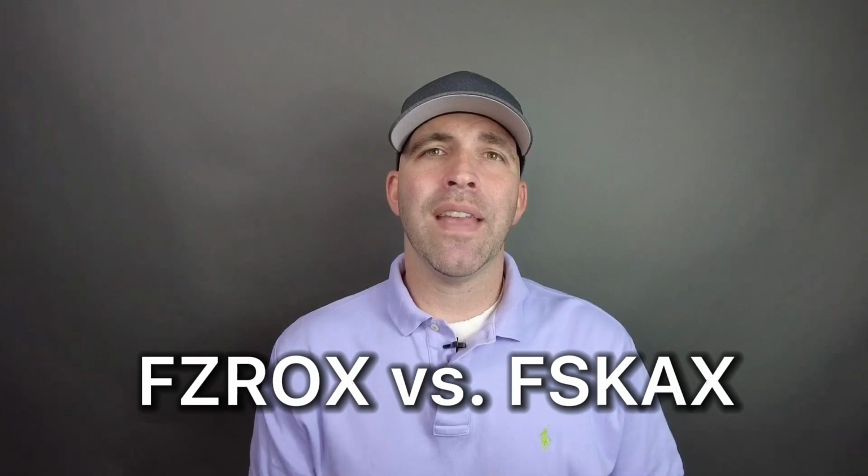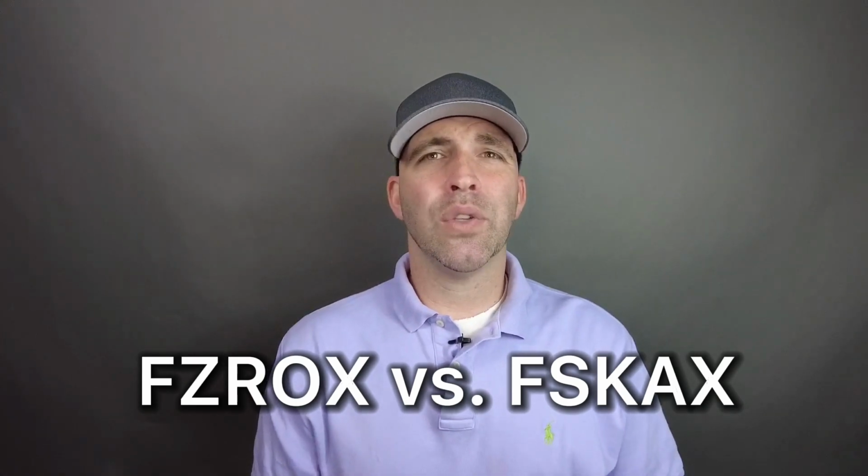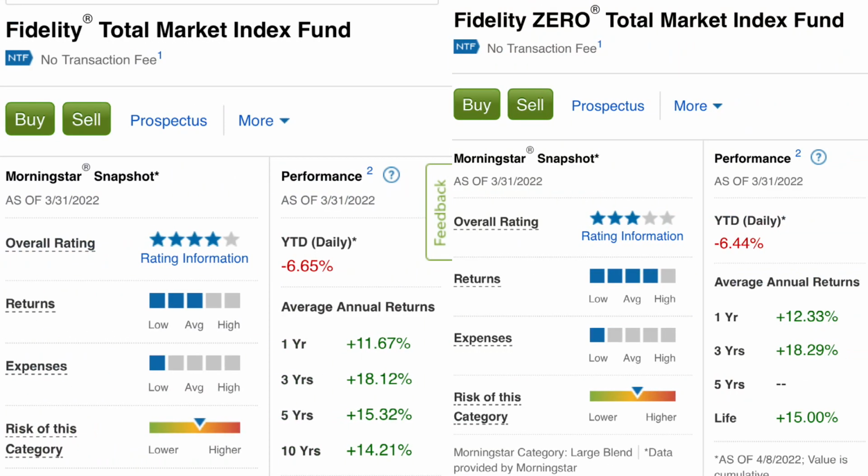Now, if you look at the FZROX and FSKAX, we're looking at two total stock market index funds. There is one major difference between the two, but the difference might not matter to you when you see how similar everything else is. The expense ratio is 0.015% for FSKAX, which is, as we mentioned earlier, 15 cents per $1,000 invested annually. That's barely nothing, but more than FZROX, which is of course 0%.